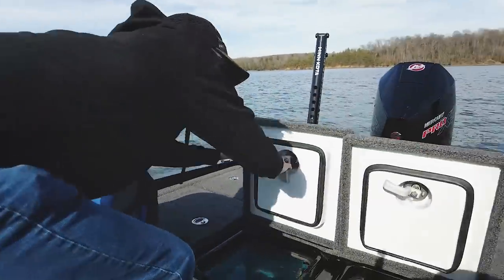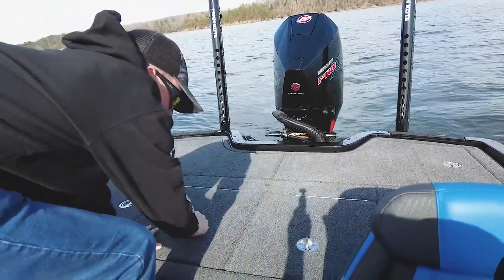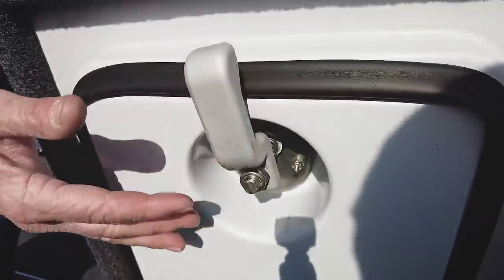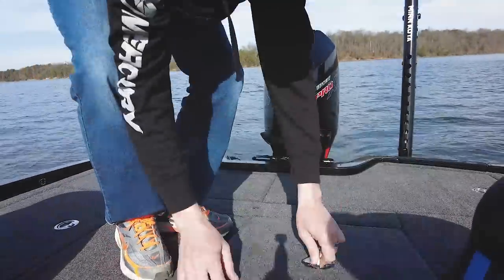I'll shut these lids. Also, if you look, we've got the custom pad right here, so it doesn't beat the fish to death either. So it's pretty robust.